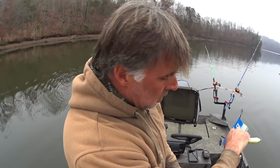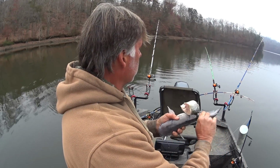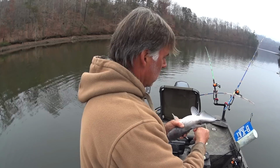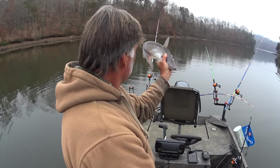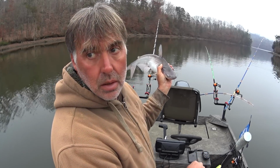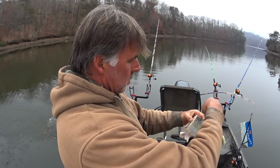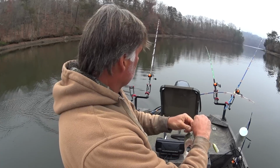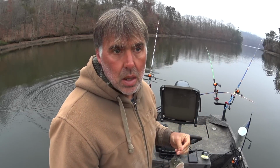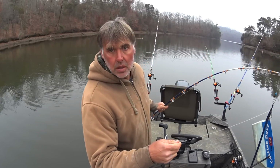We ended up foul hooking him right across the top fin. He ain't much. He got to looking at that bait the wrong way. He took a couple bites out of it first, then got caught. 10 foot of water.